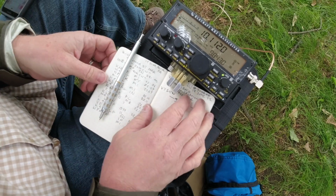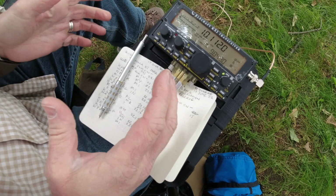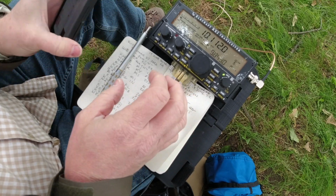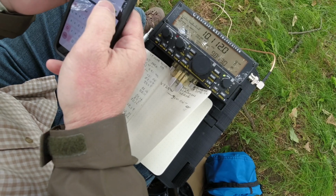I'm going to try to spot myself here. One of the great things about being at a city park here in Ottawa, I'm so used to thinking, am I going to have internet service when I'm out somewhere? When you're in a city, you know you're going to have it. And so it's really nice just to be able to spot yourself. So I'm going to do that right now, submit a spot.